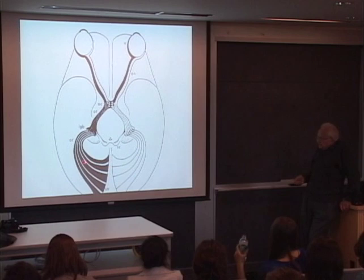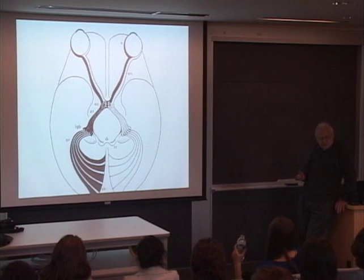And of course, there are probably 10 or 100 million fibers leaving each cortex on each side, going to some other part of the cortex. So how does the cortex change the information coming in? What does it do? What is it there for? That is the question that a neurophysiologist should be asking.